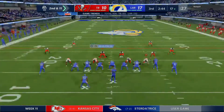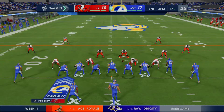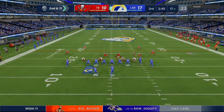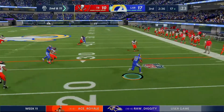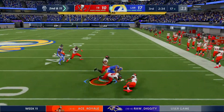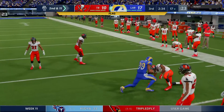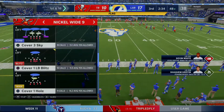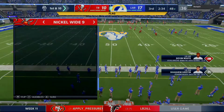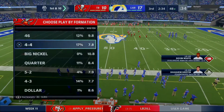A loss of a yard there to start out. That leads to a 2nd and 11. From the gun, Herbert. Quick hitter here, it's complete. And he'll be brought down. Oh, that's a face mask. Certainly looked like it. Indeed, here come the flags. So they'll take the yardage and tack on 15 more for the face mask.